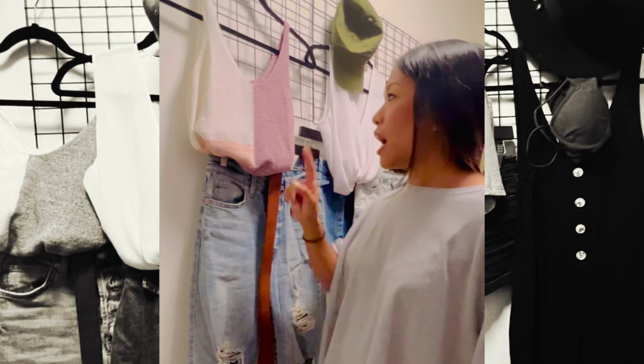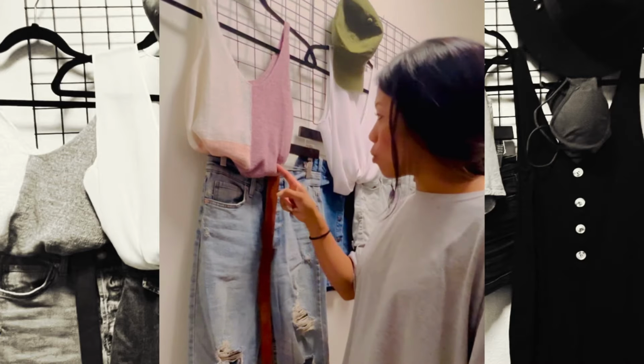Then with this outfit, I saw this top and I decided, you know what?